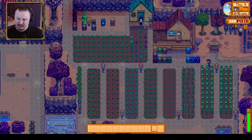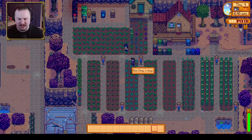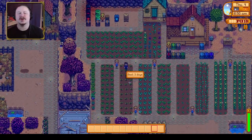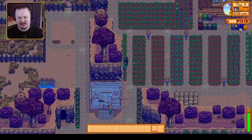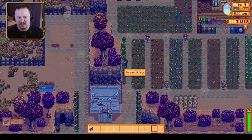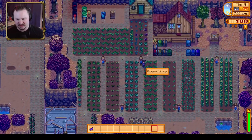Someone dropped some tools last night. Shut the fuck up, buddy. Don't need to water. Don't gotta water. Yeah, shit. Oh, got an eggplant, though. Sweet. Now we just need to wait on the pumpkin, and then we will be totally and beautifully bundled.